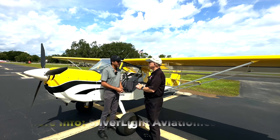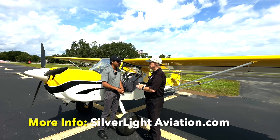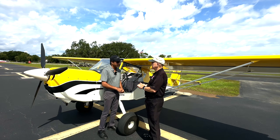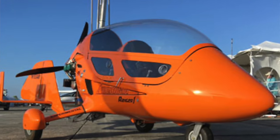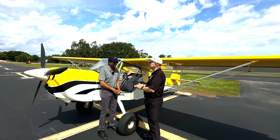www.silverlightaviation.com. Silverlight, L-I-G-H-T, Aviation.com. Okay, very good. You go there. We have the Aerojones Sport. We have the Recon, and of course, AR-1 gyroplane. So you got quite a range of aircraft for people. Quite a range, should be able to satisfy an awful lot of needs.